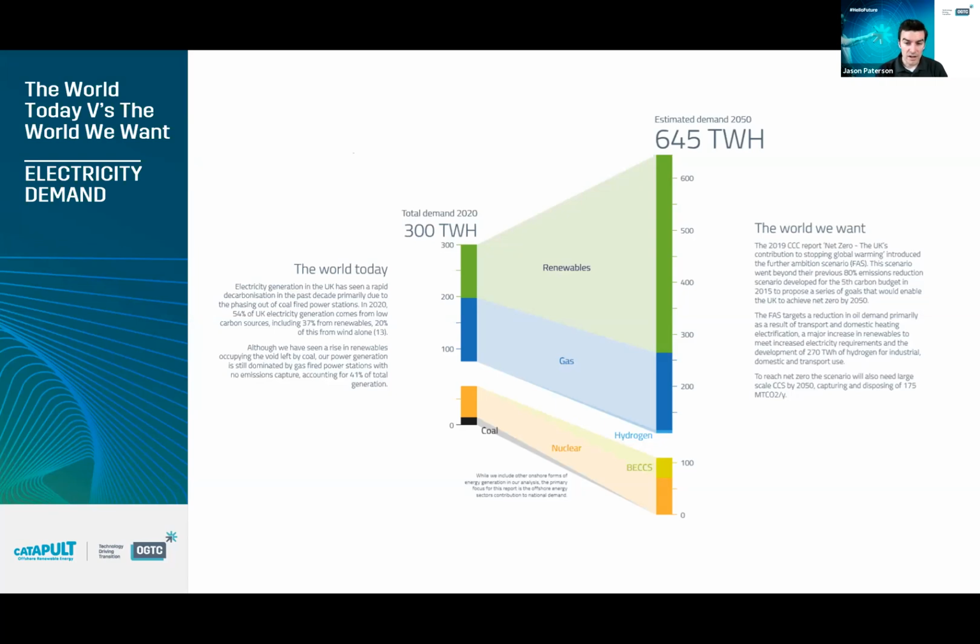Even, interestingly, with the 75 gigawatts of offshore wind that the CCC have outlined, and other increases in onshore and other renewables, we're still looking at similar, if not slightly higher, requirement for natural gas for electricity generation, which of course will need to be combined with CCS to remove the emissions. And when you consider this in light of our mature basin, our aging oil and gas sector, I guess, with dwindling supply, this begins to ring some alarm bells.